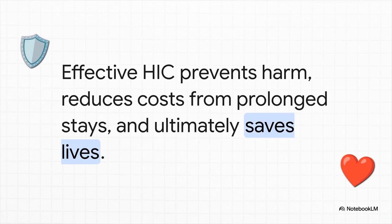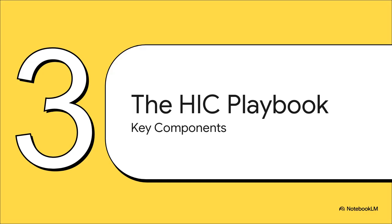So, the bottom line is this. Good infection control isn't just about ticking boxes on a checklist. It's about preventing real harm. It saves money because people get better faster and go home sooner. And most importantly, it absolutely fundamentally saves lives. Period.